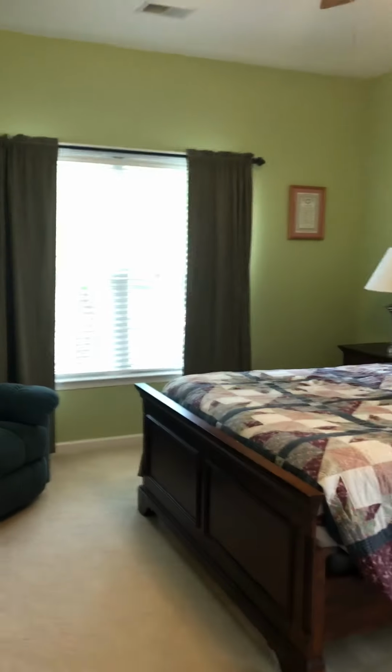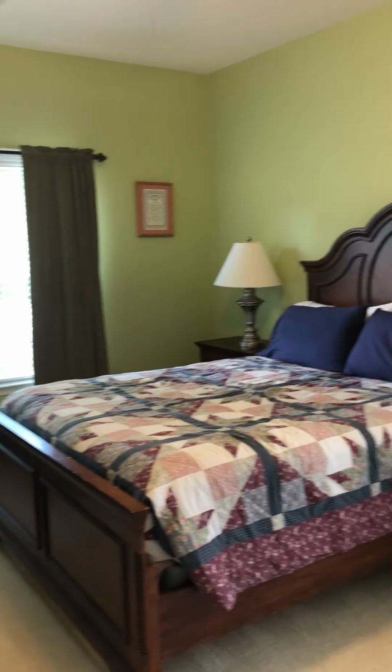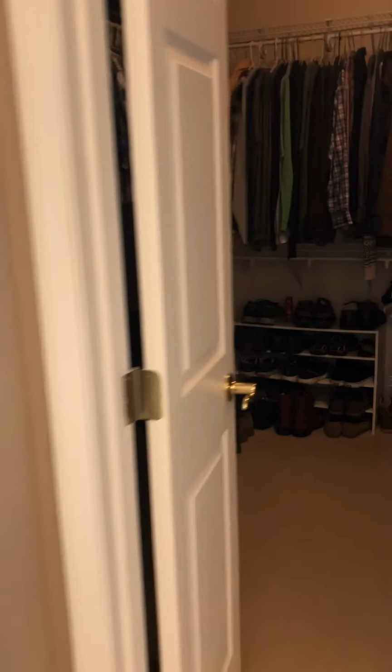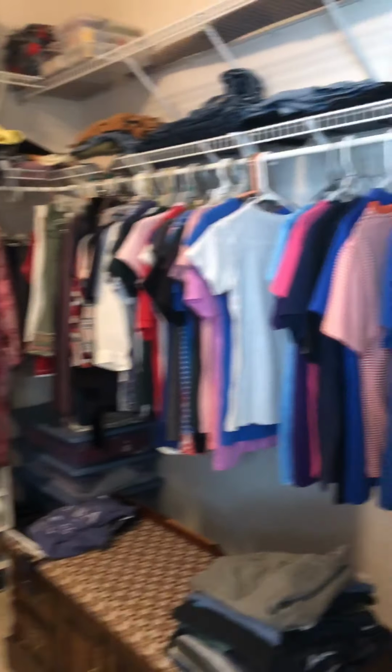It's a split plan. So on to the right is your master bedroom. You have double doors here leading into the master bath. You have a walk-in shower, garden tub, huge walk-in closet, dual sinks.